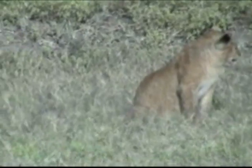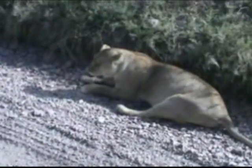Yeah. Oh, we're watching a baby lion. We're driving down the road. And we just happened to come across this right here. Shame the plane, she decided to chill out on the road.